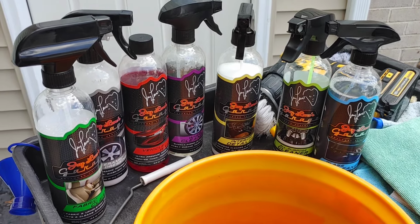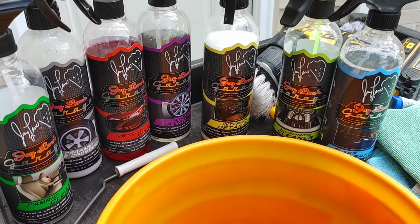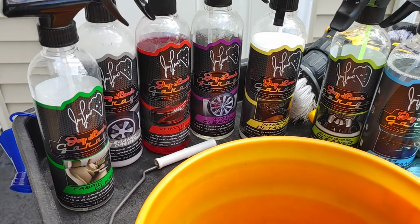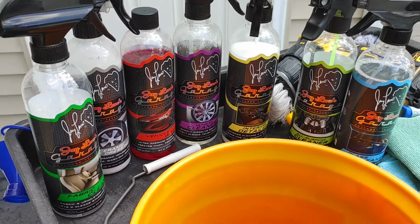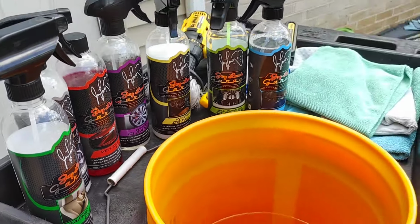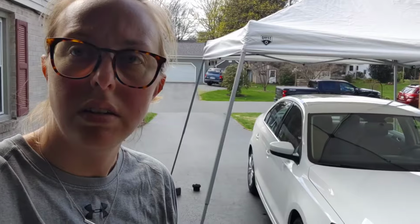I think there are a few stars that have kind of risen to the top for me. The glass cleaner, the interior detailer, especially the wheel cleaner, the vehicle wash. Really, there wasn't a single product that didn't do the job that I needed it to do. And I was able to give my customer, I think, results that he's going to be really happy with.